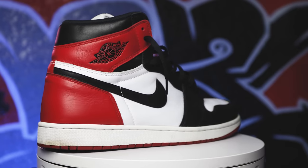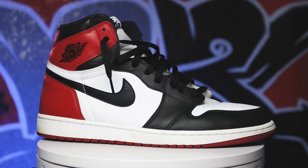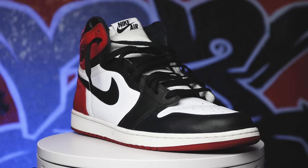And the reason I say that is because I still rock my regular black toe Air Jordan 1s. These are cool and all, but I like the OG colorway and I like rocking these more, and they're not beat up yet. I take care of them, but at the same time, they are starting to get to that point. But I still rock these. In time, I'll pull these out, but I gotta get my life out of these. We've gone through so many sneakers so far, bro.